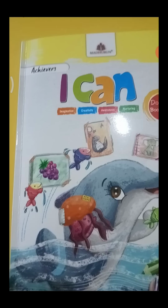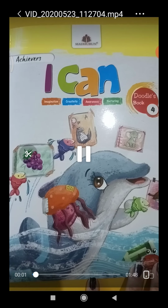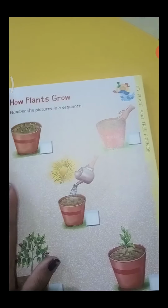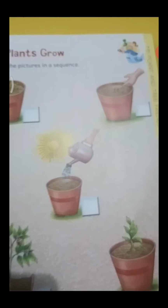I hope you have enjoyed the rhyme. Now students, open your book, I Can Achievers 4, page number 7. Here students, number the pictures in a sequence.